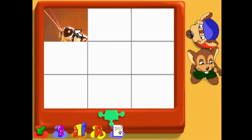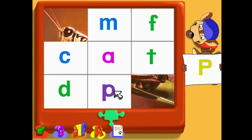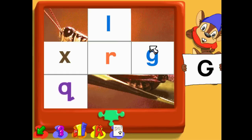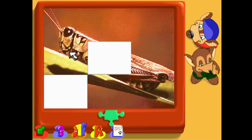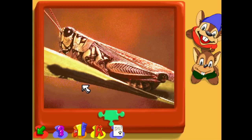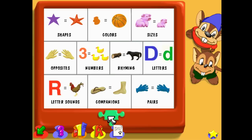Find the J. Find the O. Find the P. Find the O. Find G. Find F. Find C. Find U. Wow, you got all the pieces. Cool picture, huh? Wow, you're a real whiz at these puzzles. You get a star. Just click on the puzzle you'd like to play.